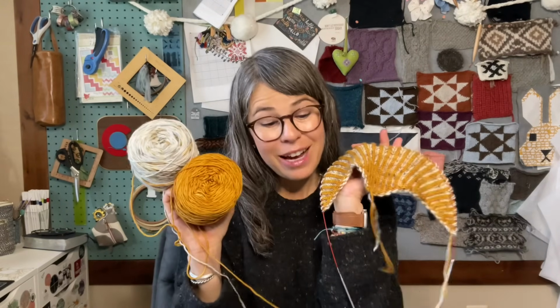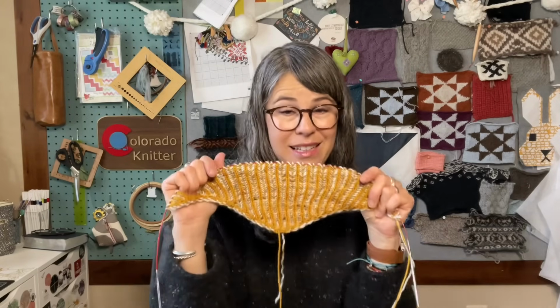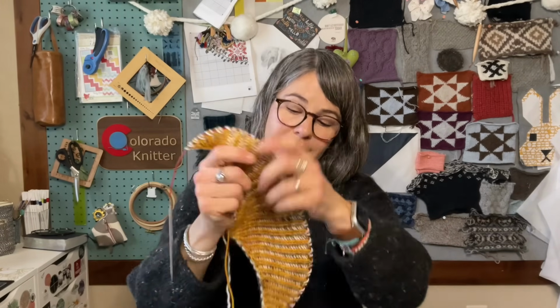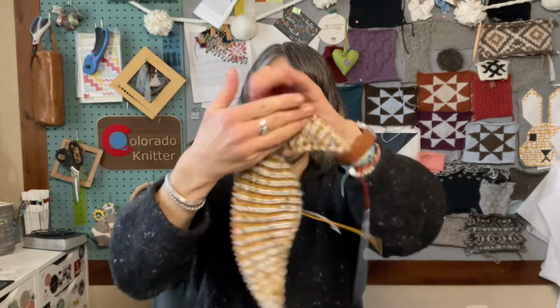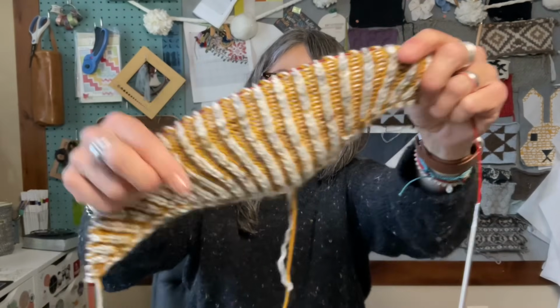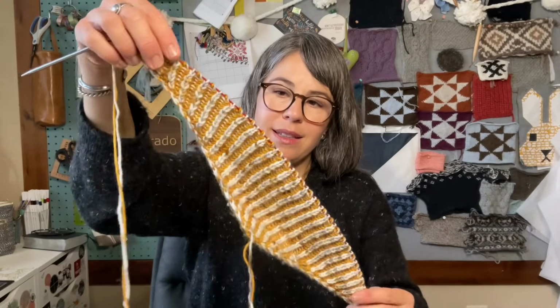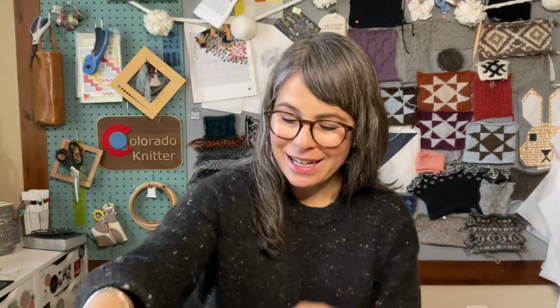And you guys, this is a great gift too. I just started this last night, and it's so enjoyable. It's flat brioche 2-color, which makes it easy to read, and you just increase every 4 rows or so till it's the width you want, and then you're gonna keep going, and then you connect it. So very excited about that, and exactly what I needed.